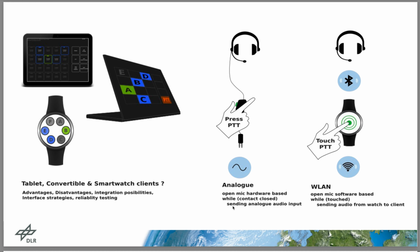With our WebRTC-based voice interface, which just requires an up-to-date browser, we can use any device as a voice terminal. This can be a tablet, a convertible, or a smartwatch. So every device has advantages and disadvantages.